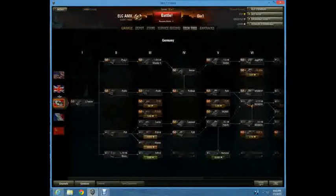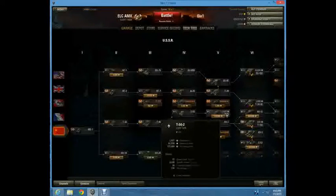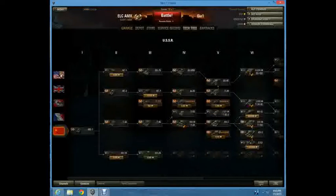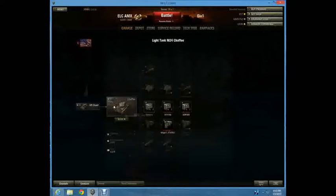Here's another one. Here's the T50-2. It costs 52,500 research points and a little over 700,000 to purchase. It's the American. The Chaffee requires 55,000 research points and a little less than 700,000 purchase price. But look at the weapons they give you.